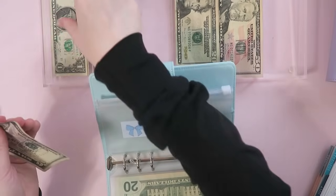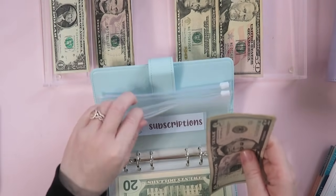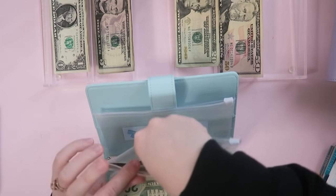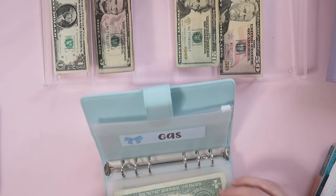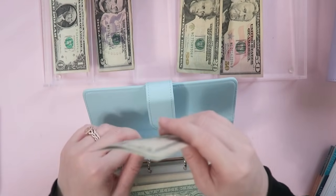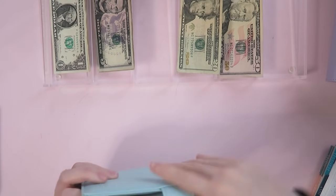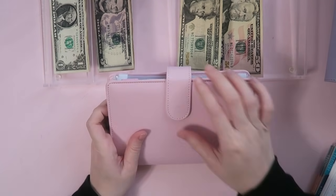Subscriptions gets 7. It's easier to stuff these in the beginning of the month because counting is not an issue because it's pretty much empty. And then gas will get 25. That is it for this blue binder, and our next one is gonna be the pink one, which has all the fun things.